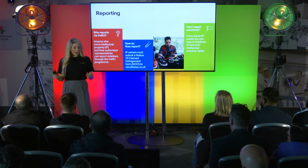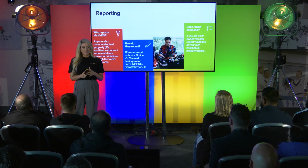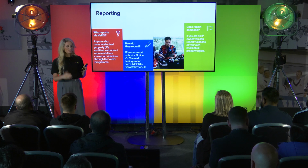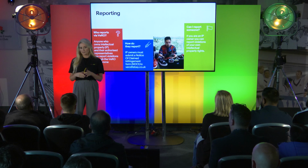If they do want to report, they have to submit a notice of claimed infringement. And if anyone in this room is going to be submitting notices of claimed infringement, you need to do this whenever there is a new intellectual property violation.